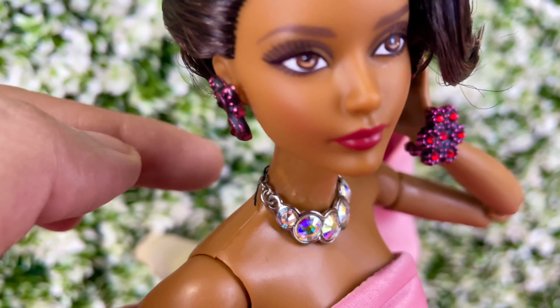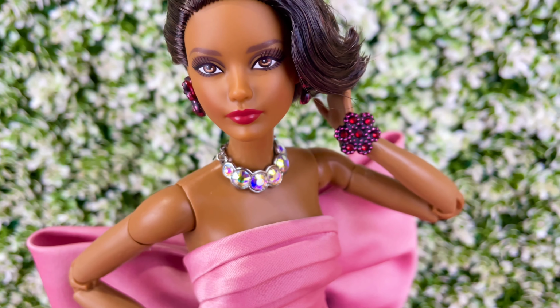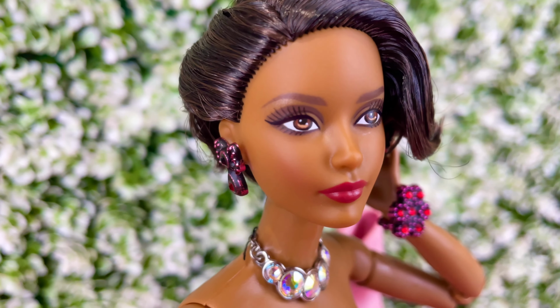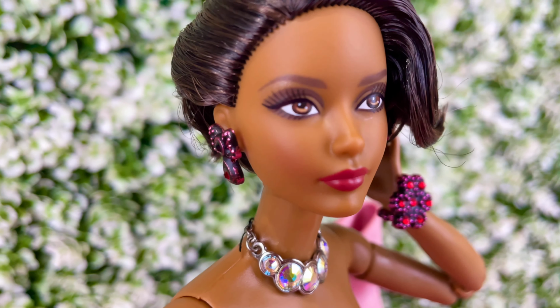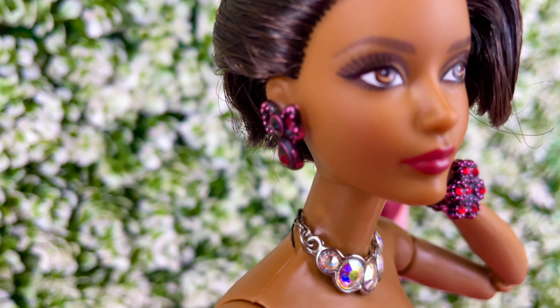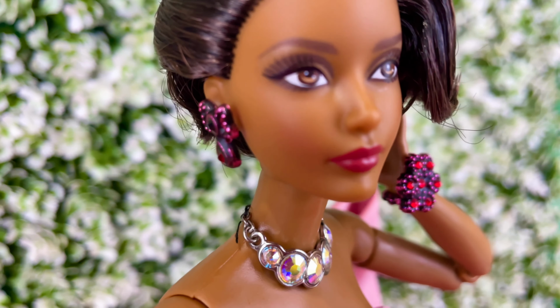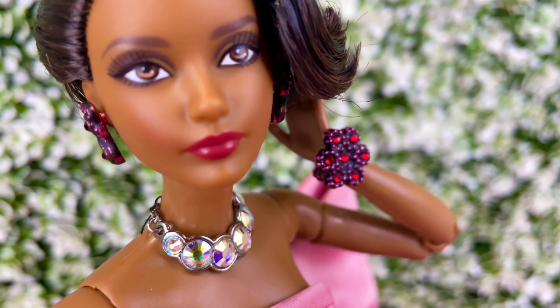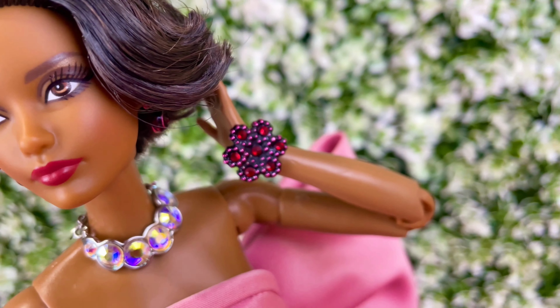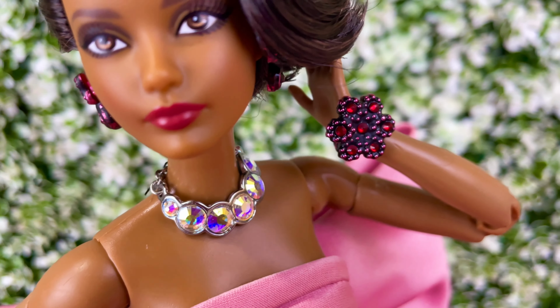See, it should be like a chain necklace at the back. So yeah, I also really love these earrings and bracelets. As you can see here, wow. They're painted and they also have tiny little rhinestones on them as well. Wow, these are so good. I really love these.